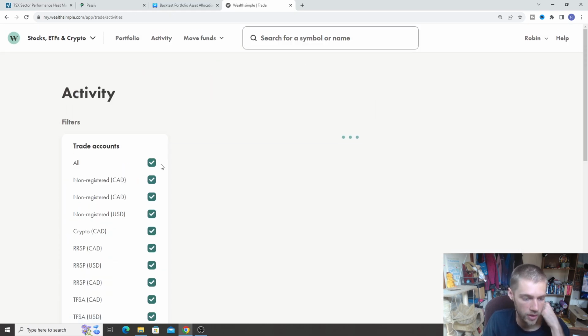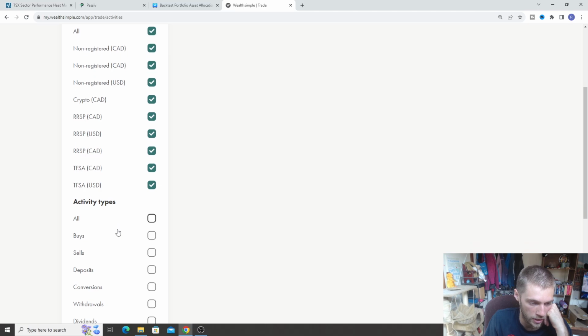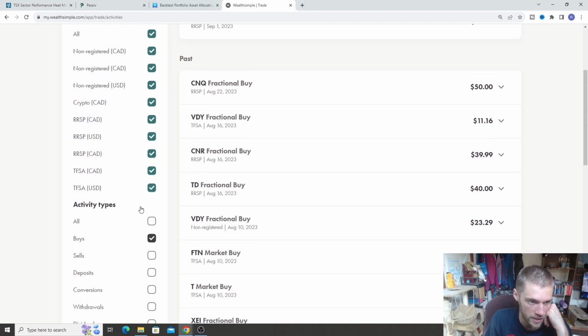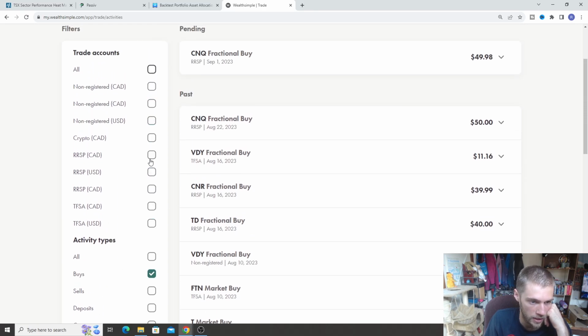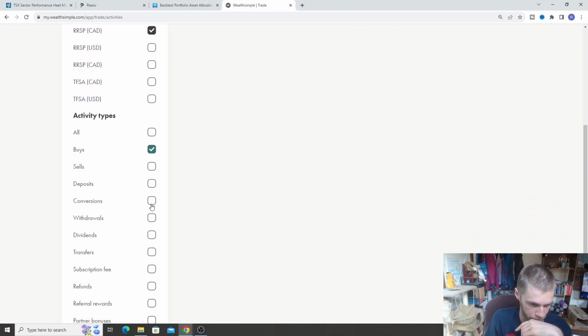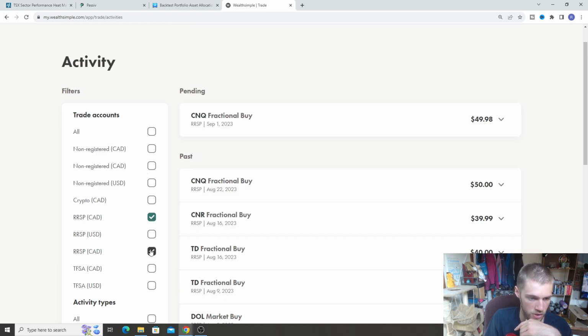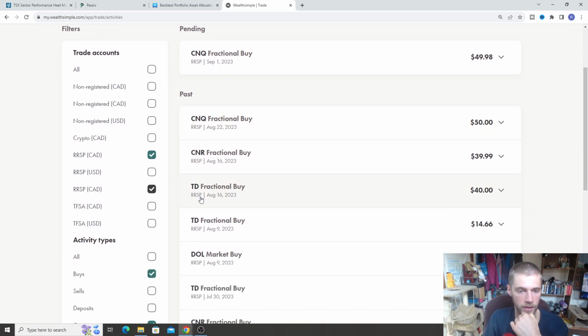And I will do a quick update actually on the previous buys for this account. So we'll go into the filter section here. We'll filter this, and let's go by buys. And we'll pick our RRSP so we can filter this. And hopefully that'll pop up here. Looks like it's not popping up there. Let's try this one. There we go. So we got the buys to pop up here. And again, CNQ is a pending buy right there.